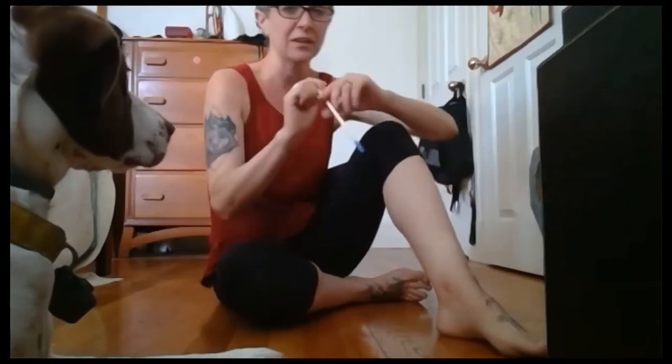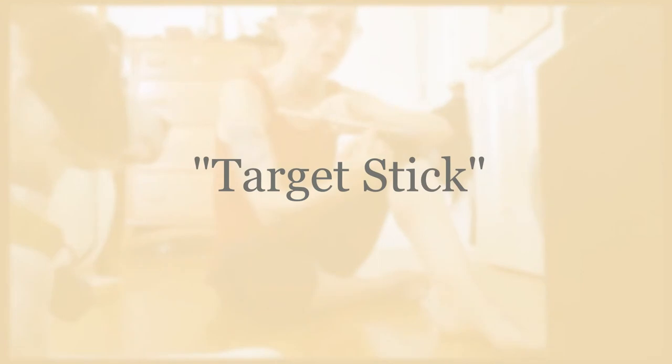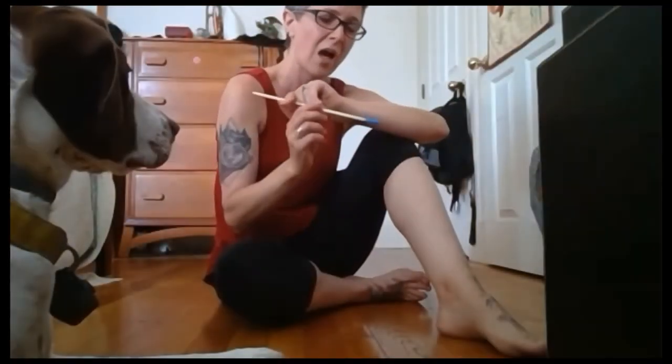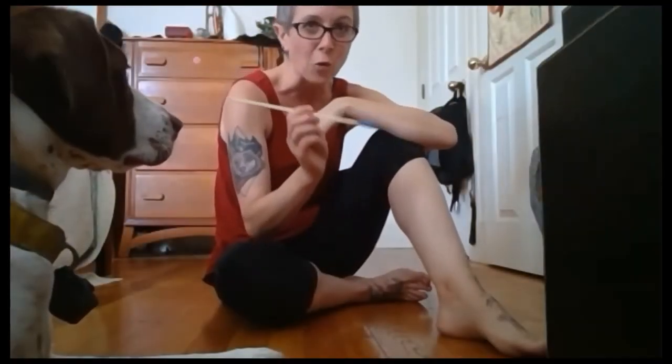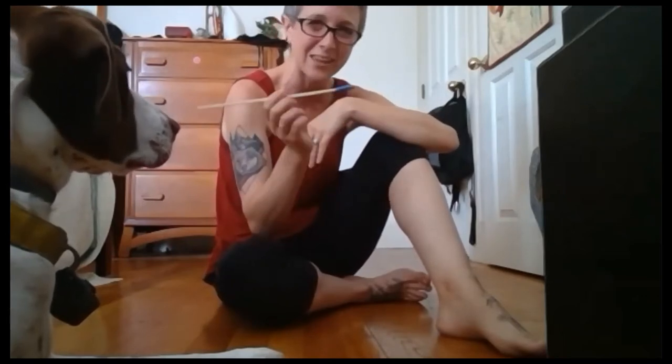I'm gonna use this click stick, or this target stick. If you guys are Googling it later, it's called a target stick. And you can buy fancy ones that have a little ball at the end. I have one that expands out so I can control the distance. Or you can just use this. You don't need to be fancy, and that's why I really like teaching this to kids, because you don't need to be fancy, you can get artistic with it.